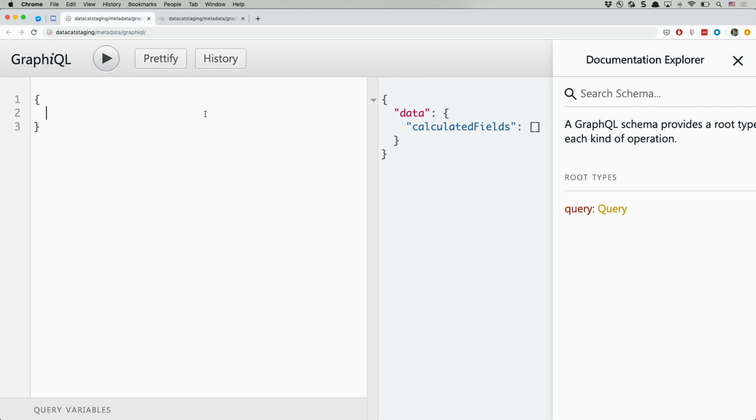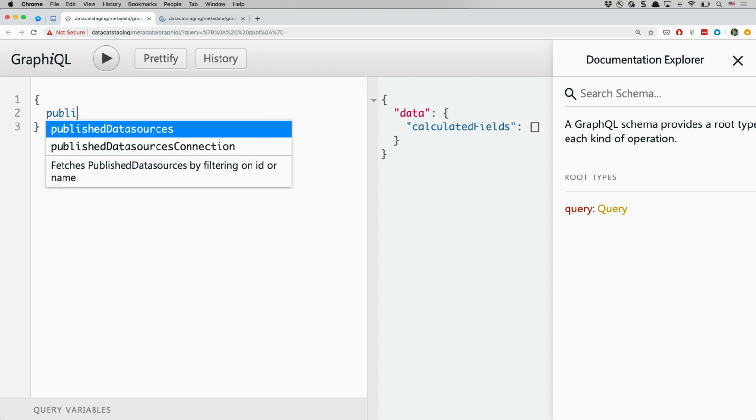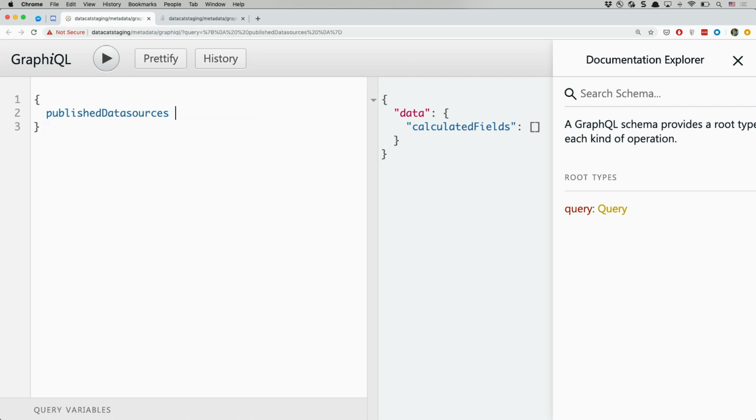On the left side, we will type whatever kind of query we want, and on the right side, we get an answer. The way GraphQL works is you kind of type a JSON object without the values. So you tell it what you want the JSON back to look like. So let's do something simple. Let's do all of the published data sources on this server. Let's grab their name, hit play.